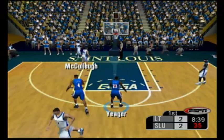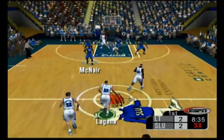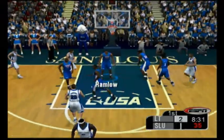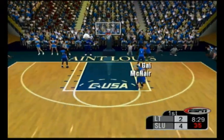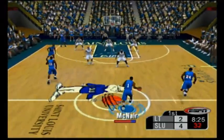Yeager lays it in. Timing, speed, finesse, this kid has it all. And what I like is he has the understanding of the game in order to use those attributes. I really like how this kid plays, Mike. Lagana drains it from 14.